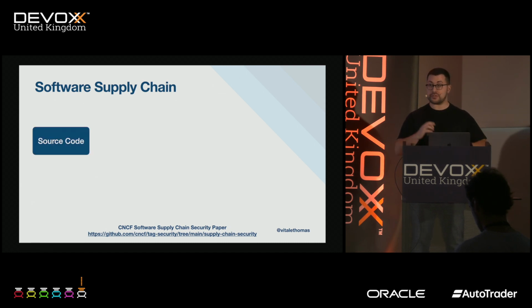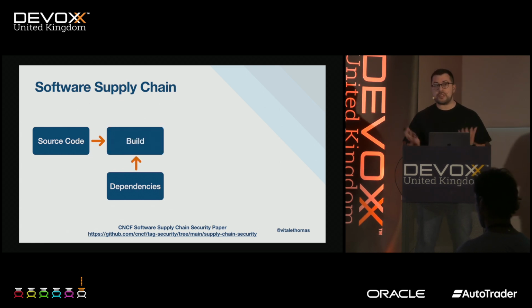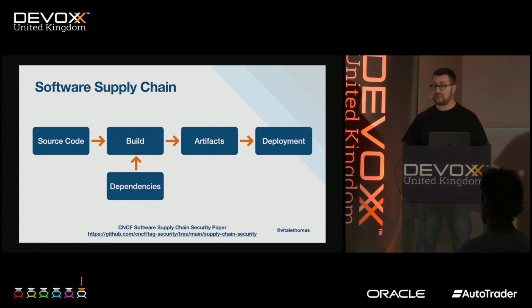We have the source code step, where we implement a new business idea. Of course, we bring along some dependencies, some third-party dependencies. We go through the build process, where we combine all these packages together. Eventually, we're going to obtain an artifact. An artifact could be a jar file, a container image. That's what we ship to customers, or maybe it's what we deploy ourselves if you're running a software as a service business.